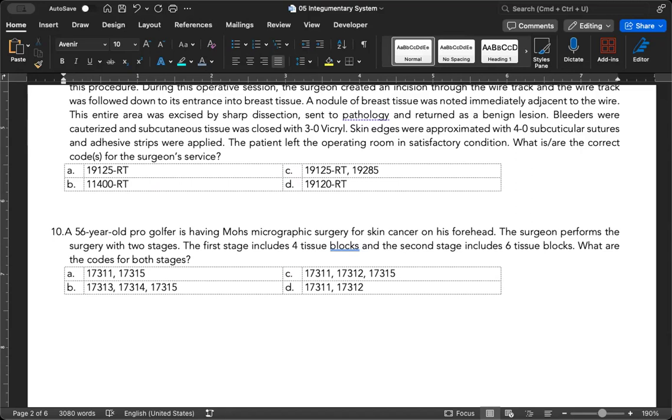So let's look at it from a coding from scratch, not a test-taking standpoint. So our main term, we want to look at Mohs, M-O-H-S. And then that gives us a range of codes from 17311 to 17315.